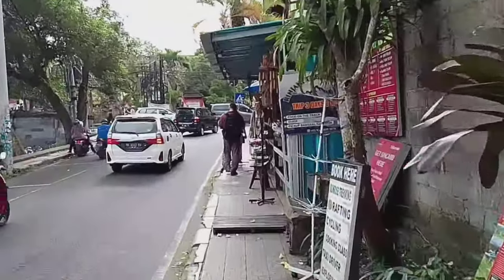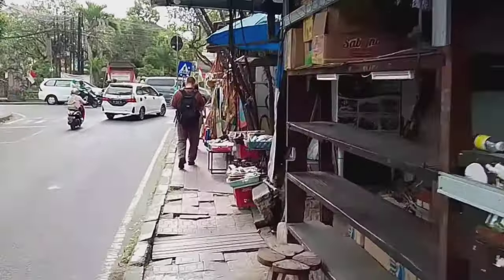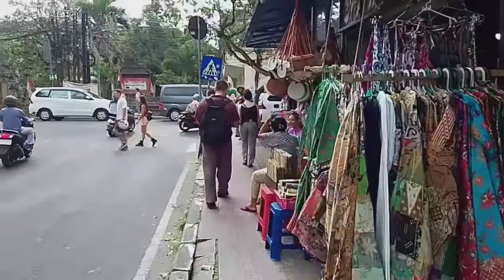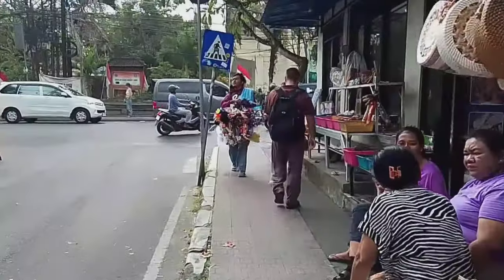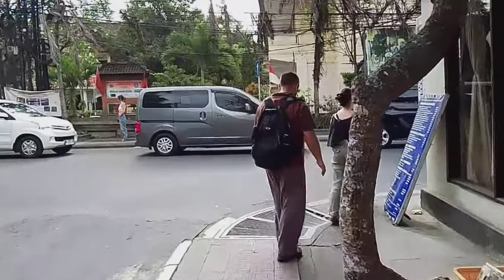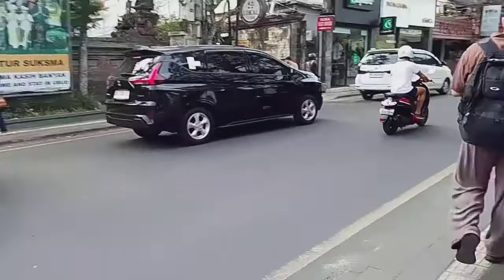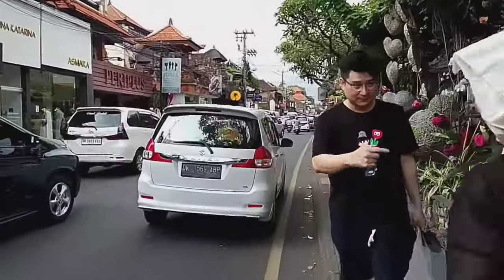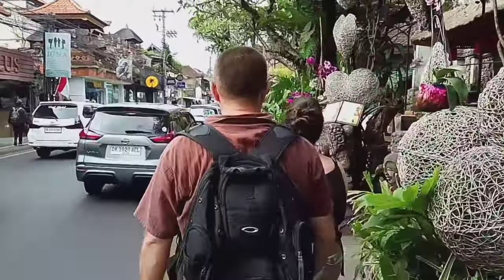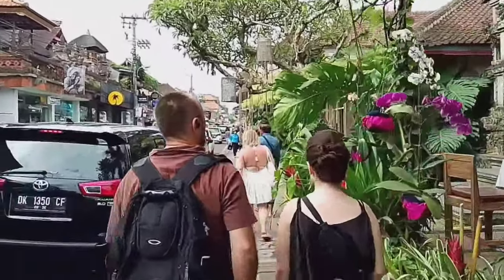It's not really busy today, but sometimes there is so much traffic. When I walk, I see a lot of transport like motorbikes and cars on the left of the street. If you want to find your motorbike, if the police took it, you can come here to the square or to Monkey Forest Street. If you see police on the left of the street, on the main road in front of the Ubud Palace, you can ask them where your motorbike is.